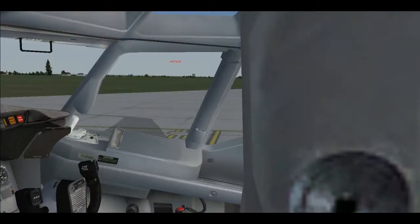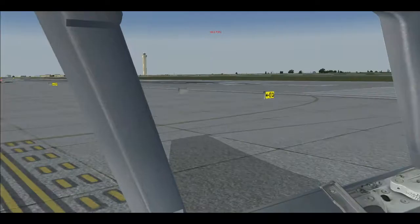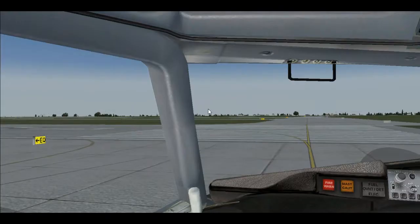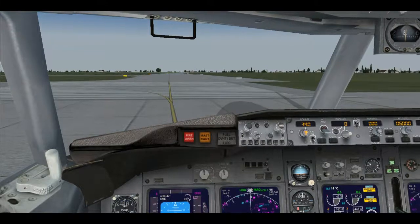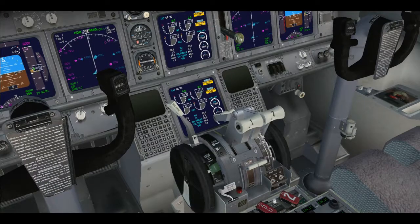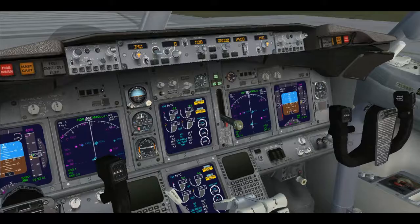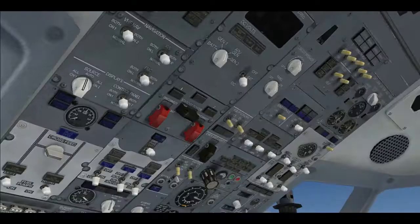Alright, we're going to go ahead and check left. We have an aircraft out there, but he is well out of options. Check right. Or, it was the other way around, actually. Alright. We're going to go ahead and line up on the active, and then we're going to take off. Speed brakes off, flaps set, put them at 15, altitude set, flaps.